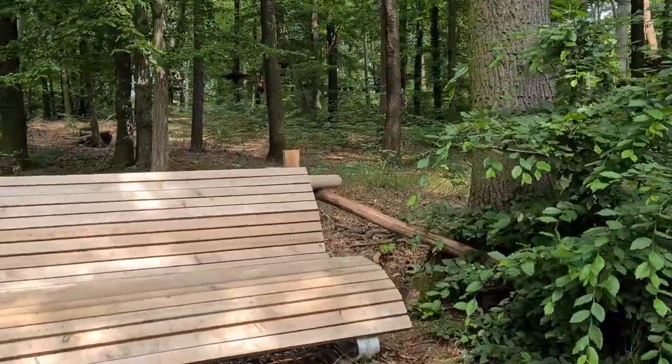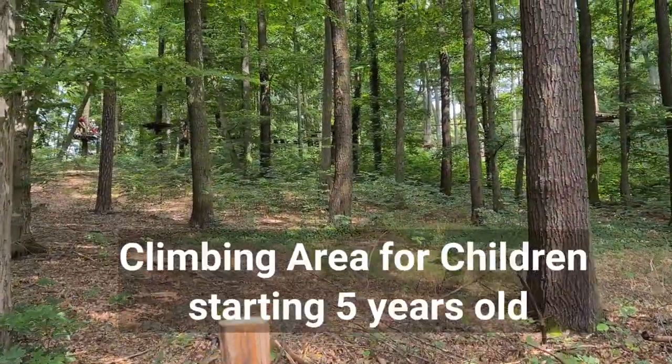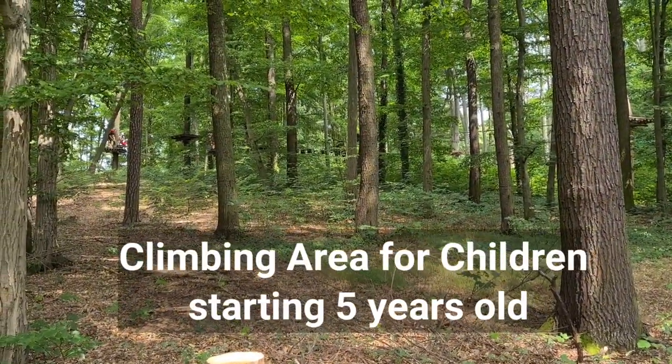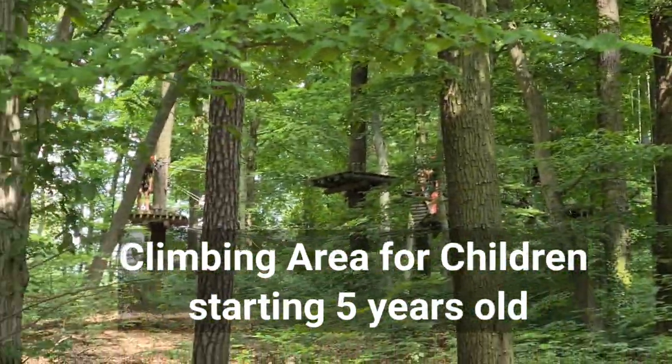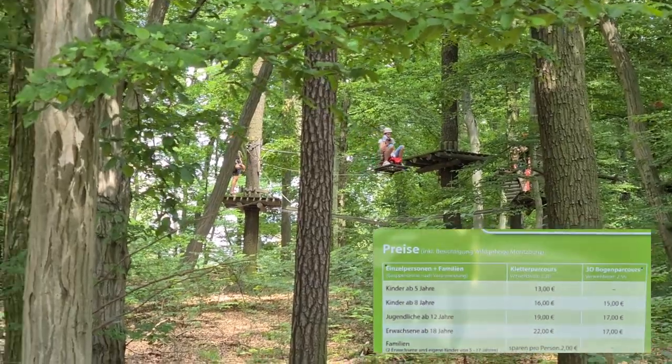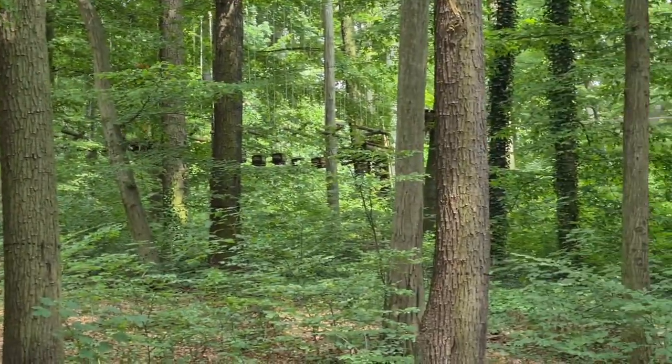Bettenwald or climbing area. But in here you need to pay extra. I think it's starting at 5 years old. Ay, ang saya. The kids will enjoy it there.